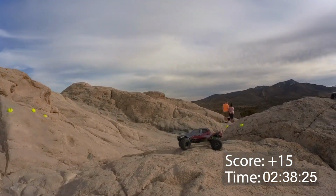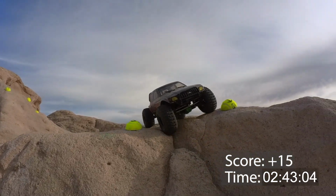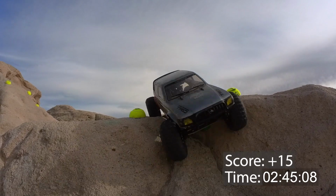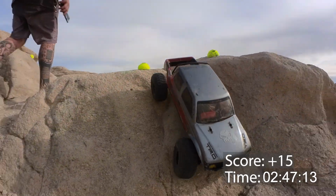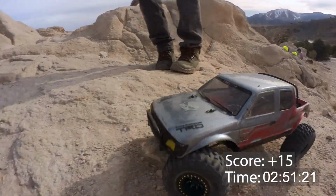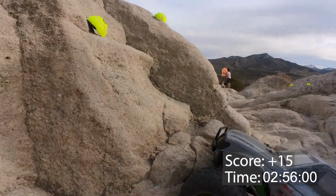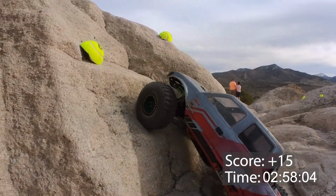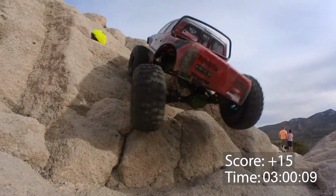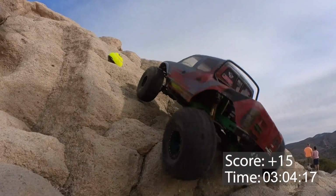As you can see, he's taking the turn real wide, so he can square up to it. And squared up pretty much the same as Luke. He might have gone a little bit more driver side, but just about the same line there. Now we're headed into gate 6. Now what's going to happen here? Who knows? Let's just watch and see.